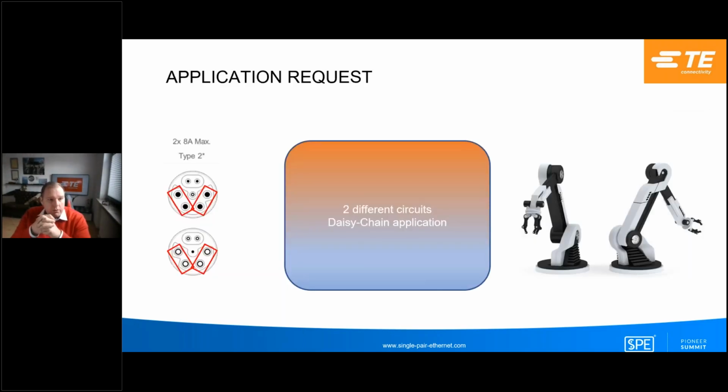This is not only created by TE or by the Industrial Partner Network. It's created also with customers, and we have requests about 2 different circuits inside this daisy chain function. So it's a concrete request which we put inside the standardization. So now you can understand how the standardization works a little bit. And there you can see how it would work. So you have two circuits there, and you can put it inside one device. You can also supply two devices. It's up to you, but this is a concrete request of the market, of the field.